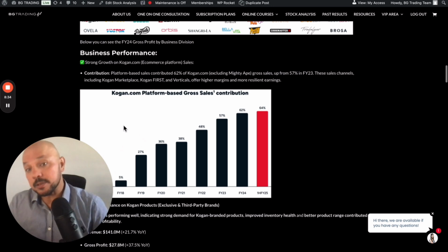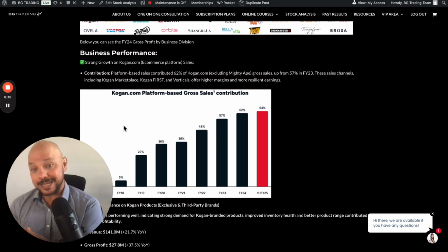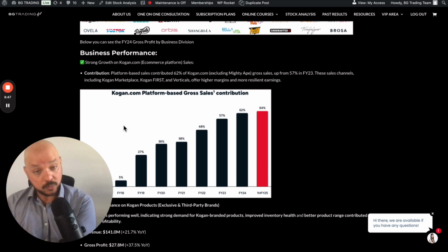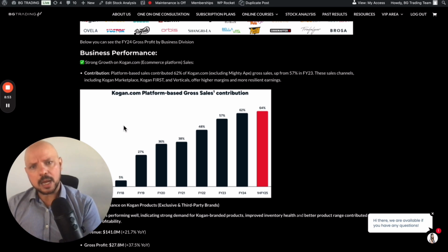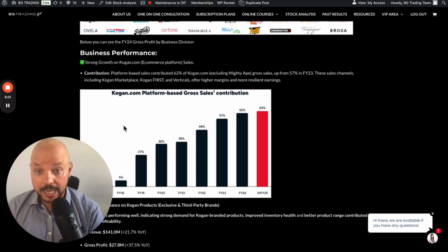Now, with the interest rate cut, and we're talking about the macro in Australia, with the interest rate cut just confirmed by the RBA last week, we're going to see these effects roll over the economy, and that could point to further growth in this second half of FY25.